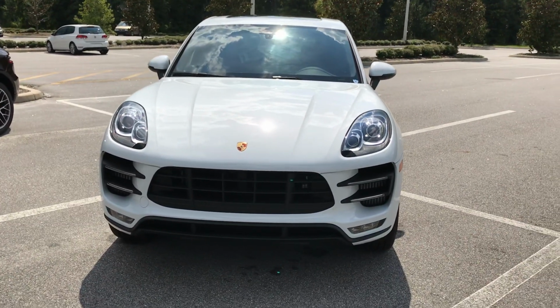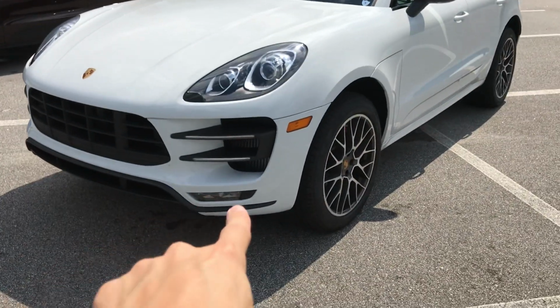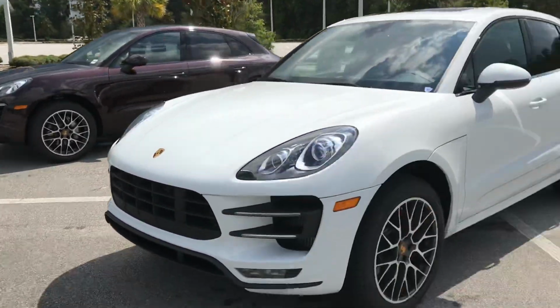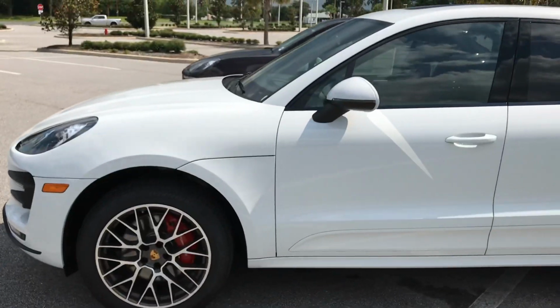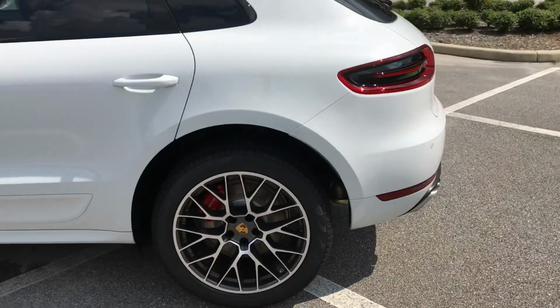Very aggressive looking front. Of course, we are going to be greeted with different fog lights down below. More kind of a slit as opposed to actually a traditional fog light shape. Red brake calipers, of course, same rim package, so no difference there. We do have the gloss black surround there. Red brake calipers in the rear as well.